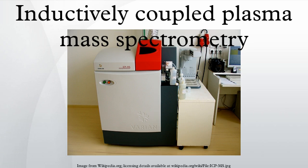Plasma torch. The plasma used in an ICP-MS is made by partially ionizing argon gas. The energy required for this reaction is obtained by pulsing an electrical current in wires that surround the argon gas.